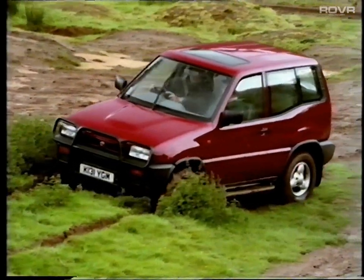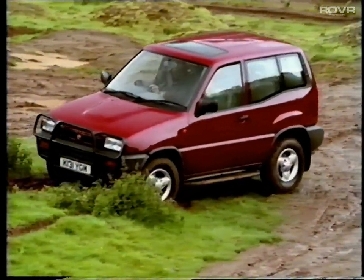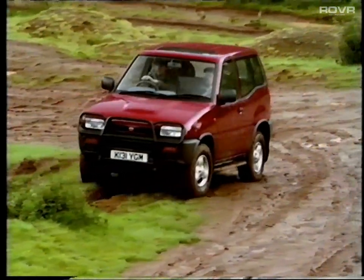That was pretty pathetic, wasn't it? I want to get to the top of this hill, so we're going to have another shot at it. I'm going to get in position first.